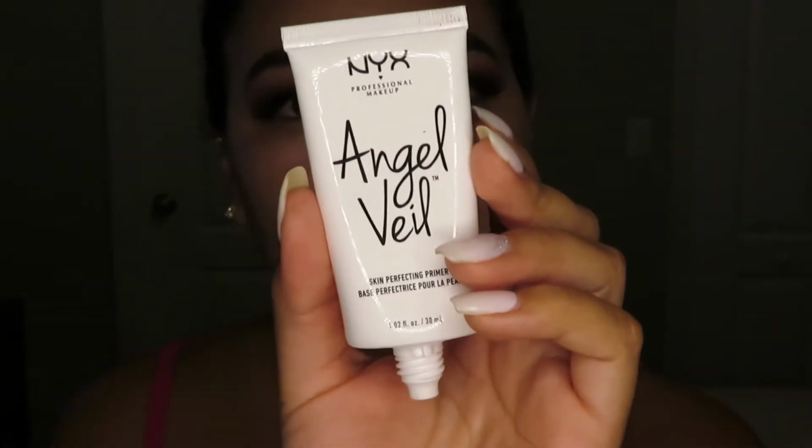And as I mentioned at the beginning of the video, I already moisturized, but I haven't prepped my face. I'm using NYX Angel Veil Skin Perfecting Primer for today's makeup. When I prime, I really like to focus most of it right here in the middle on my nose, like the T-zone area, because that's where I get oily the most.